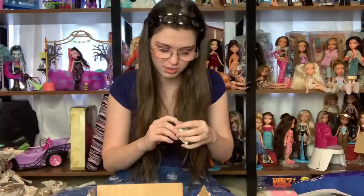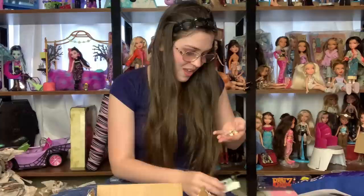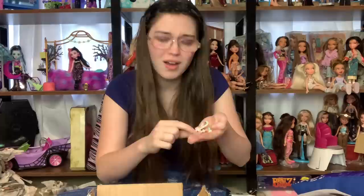So let's see. Oh, cool. Oh, wow. The paint quality is much higher than I thought it was going to be. Cutie. Ugh. I hope they continue Miniverse.